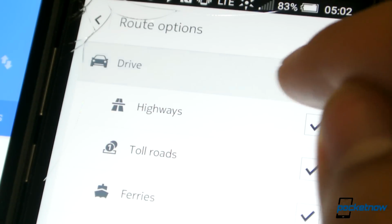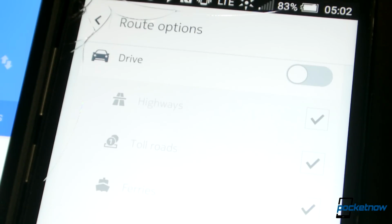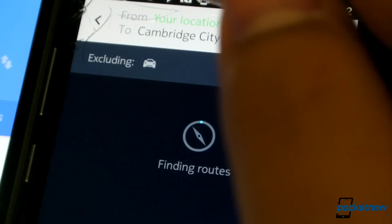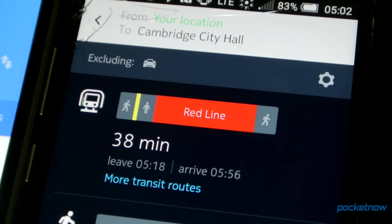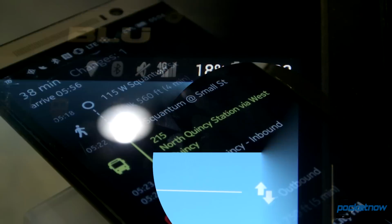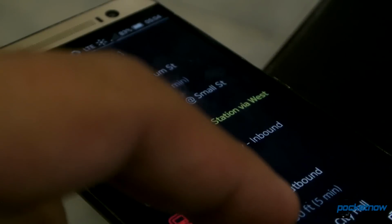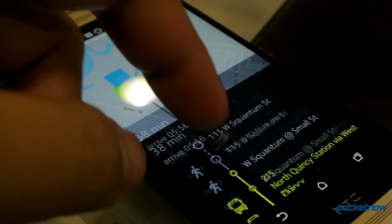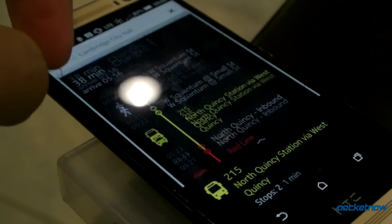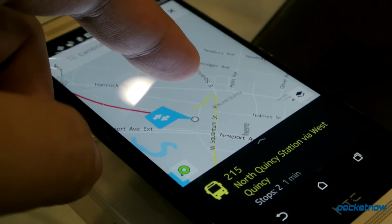One of the neat things about getting directions on Here is that you can exclude certain modes of transportation. In fact, you could get real picky with the driving parameters. Unfortunately, Here Maps doesn't include biking directions, unlike Google, which is actually quite useful for me. The first destination was from my home area to Cambridge City Hall. Now, I live about a 5-minute walk from the subway station, so I was kind of surprised when Here told me to wait for a bus to take me to the station.